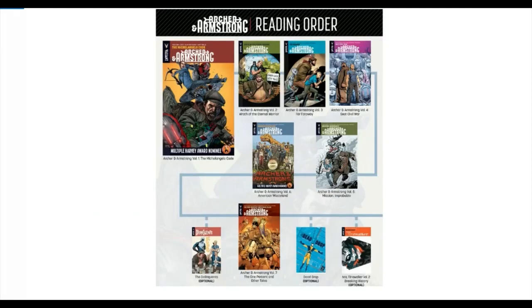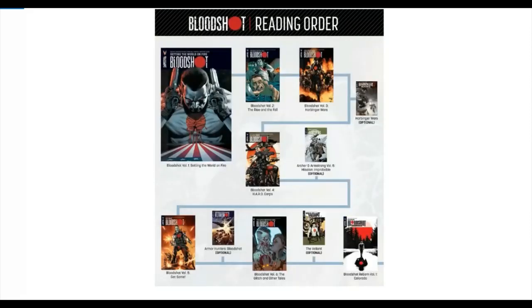Here's another Archer and Armstrong reading order showing you all those. As you can see, they just kind of follow the thread along. It also shows you some extra spin-off ones like the Delinquents and things like that. Here you've got a Bloodshot reading order.